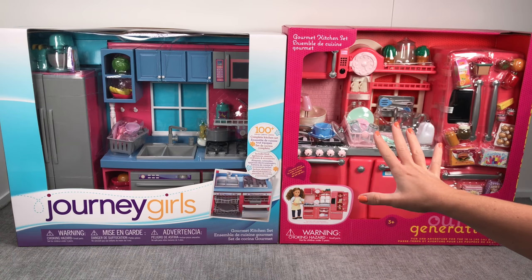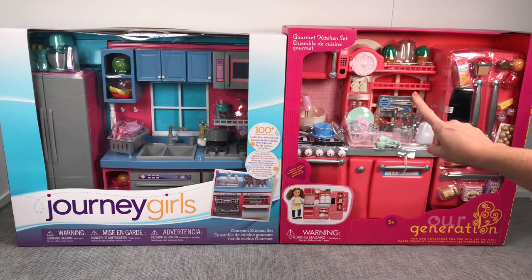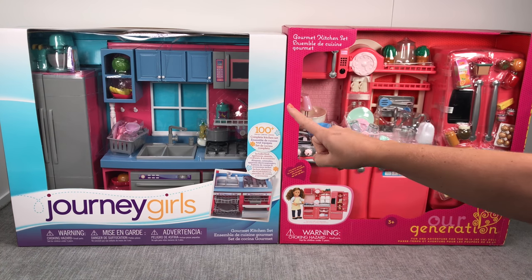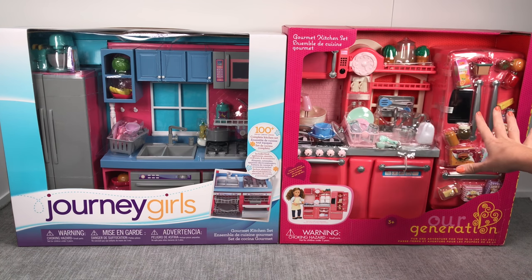In this video, I'm comparing two doll gourmet kitchen sets side by side, one from Journey Girls and the other from Our Generation. You can find the Journey Girls kitchen set at Toys R Us, and you can find the Our Generation kitchen set at Target.